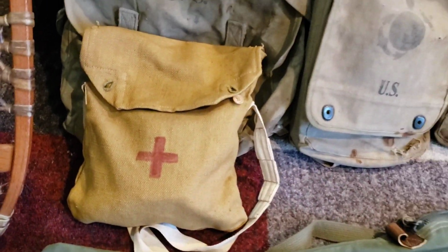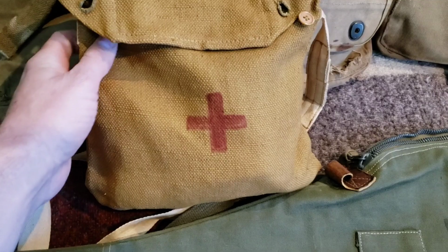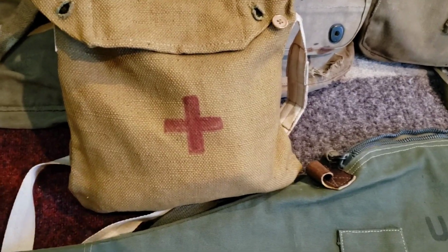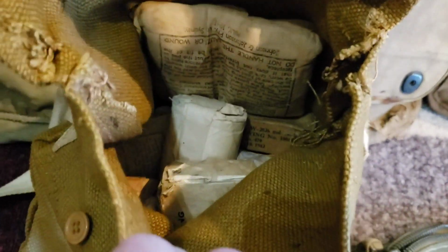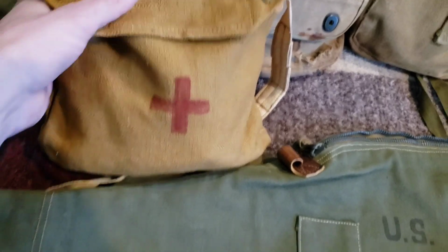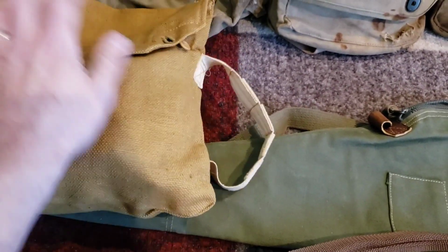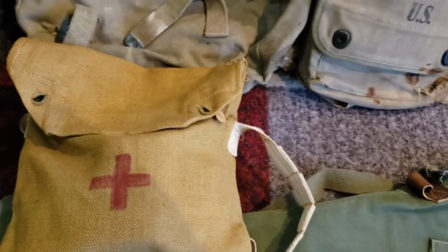Right here, now I wasn't 100% sure on this. Honestly, I didn't know if it was original or reproduction, but the man told me he thought it was British. It's got the medic on there. It's dated 1941, and it's full of bandages and medical type supplies. So it would be cool to know if this was original. I believe it is, but I might be wrong. But still, it's got a lot of original stuff on the inside.